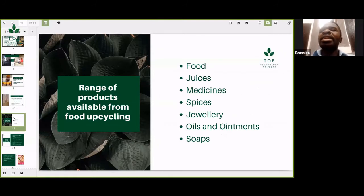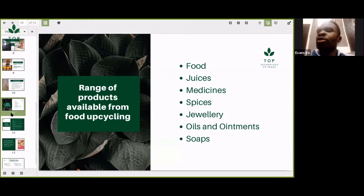Okay, this one is basically showing the range of products that can come out from food upcycling. When it comes to food itself, from upcycling, you can change the way you make food. For example, I keep insisting on the banana peel. I discovered recently that Liberians, people from West Africa, actually do cook banana peels in their food. When they mix the potatoes, vegetables, that is food upcycling in your culinary ability.